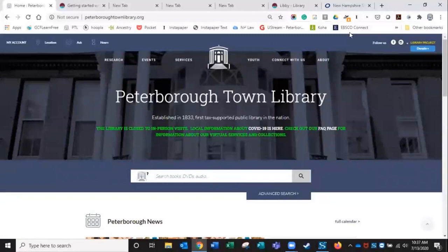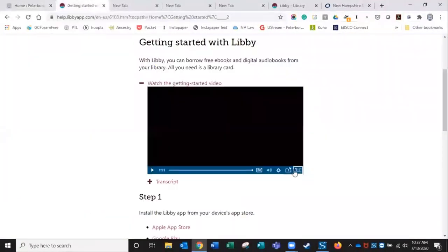Libby is available for Android, iOS, Windows 10, some Chromebooks, and in your browser at libbyapp.com. Once installed, Libby will help you set up your account and select your library. Here's a great short tutorial on all that Libby has to offer.